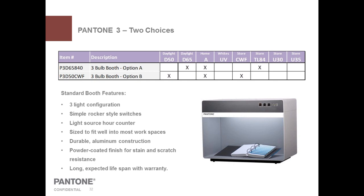I also want to give you a quick look at the Pantone 3 booth. This booth is of a simpler design for people that just don't need all the bells and whistles that you're going to get from the Judge QC. This is obviously Pantone 3 because it's a 3-bulb booth. It has easy, simple rocker style switches. You toggle them on, toggle them off, and it does have an analog light hour counter for tracking the hours that the bulbs have been employed.